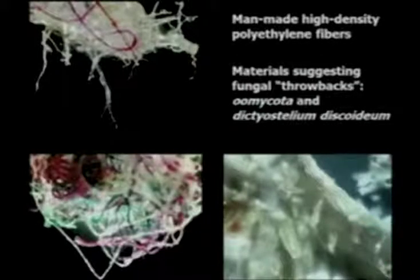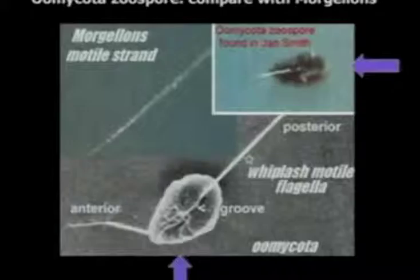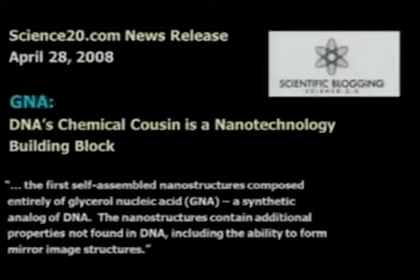The fibers from her skin were from high-density polyethylene. The fiber strands that you see here were made of cellulose and GNA. GNA is glucans polysaccharide sugars, and this was confirmed by microscopy. GNA is a synthetic cousin of DNA. It has a 3-carbon glycerol sugar in it instead of the 5-carbon that you find in DNA. Here's a news report from April 2008 in which we are told, big headlines, GNA is DNA's chemical cousin. It's a nanotechnology building block. The Biodesign Institute at Arizona State develops the first self-assembled nanostructures composed entirely of GNA, synthetic analog of DNA. The nanostructures contain additional properties not found in DNA, including the ability to form mirror image structures.